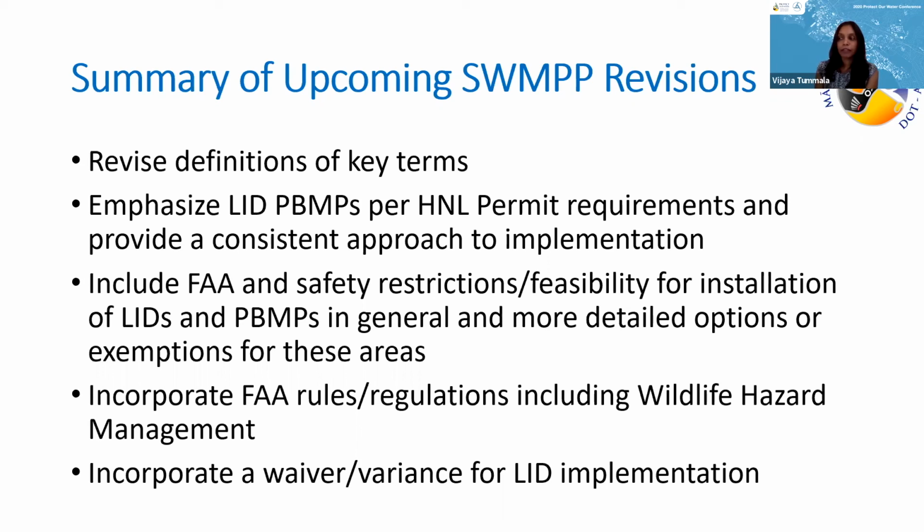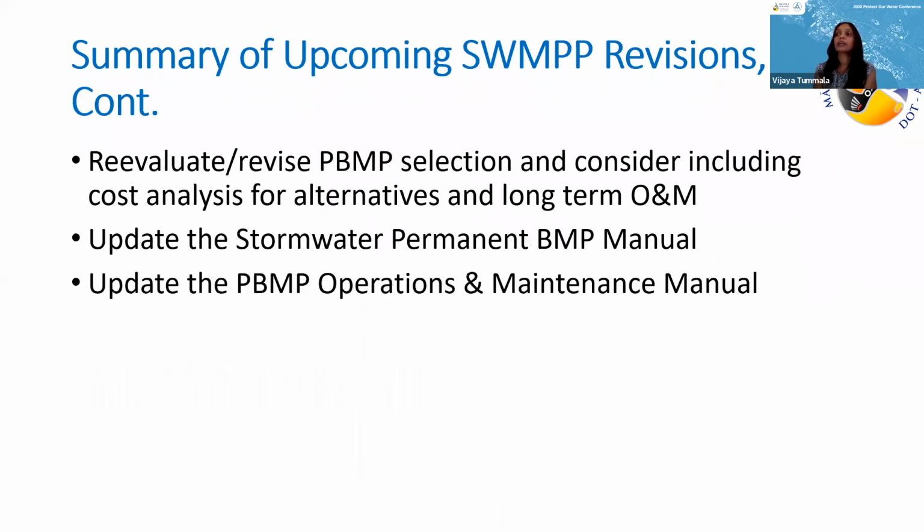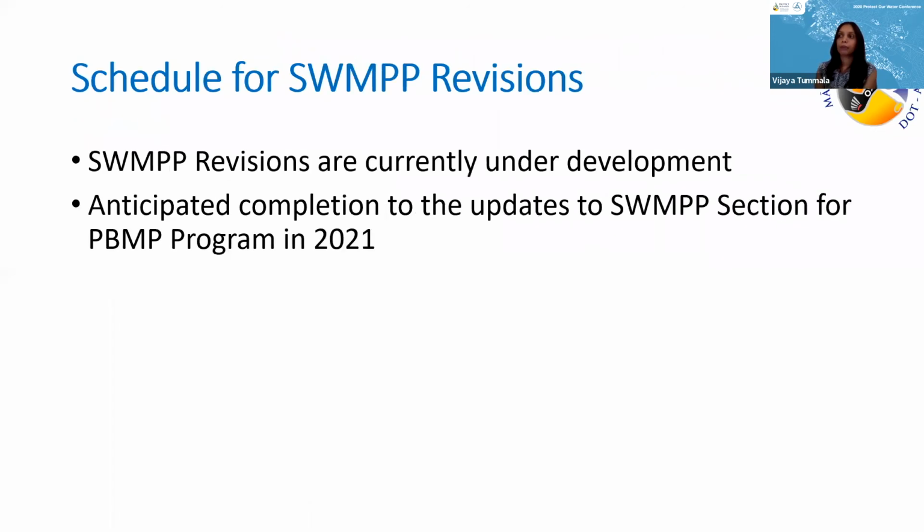We'll incorporate a waiver and a variance for LID implementation, like a documented process for that. And we want to reevaluate cost analysis alternatives in long-term O&M when we select and consider PBMPs. And we will definitely update all the documents, including SWAMP Section D and Permanent BMP Manual and O&M Manual.